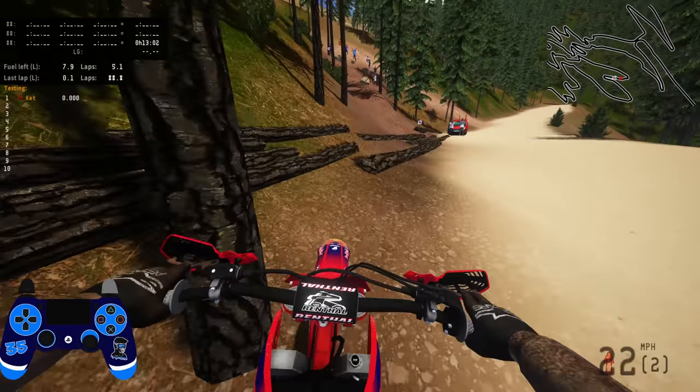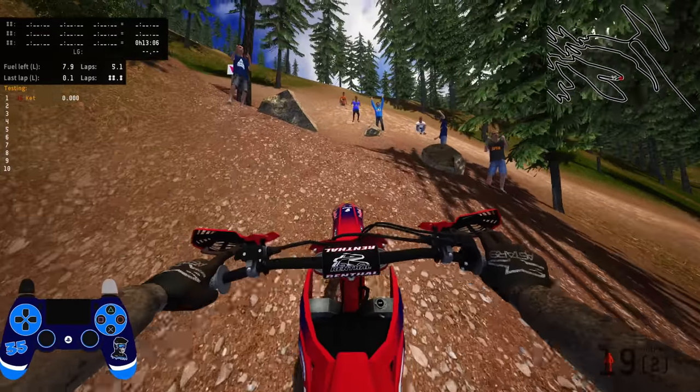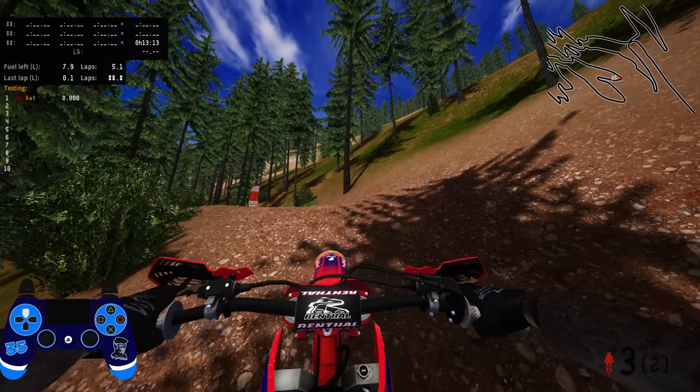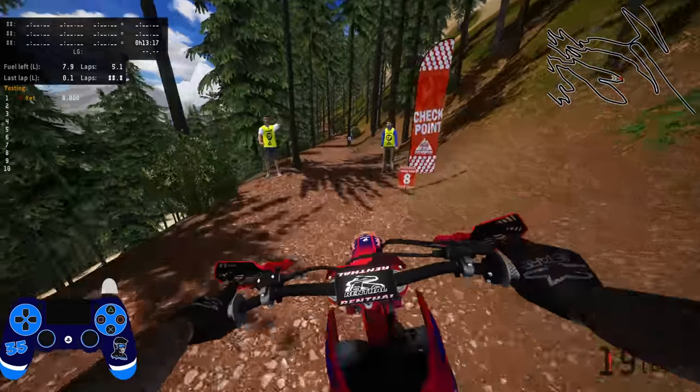There's a little sneaky line through here. If you can weave between the logs, don't get kicked too much, then it's all about ever so slowly being on the throttle. Nice and gentle. Oh, no, don't fall back down. Please, stop. Oh, okay, right. We saved that. I could have rolled all the way back down to the bottom there. I will take that any day of the week.